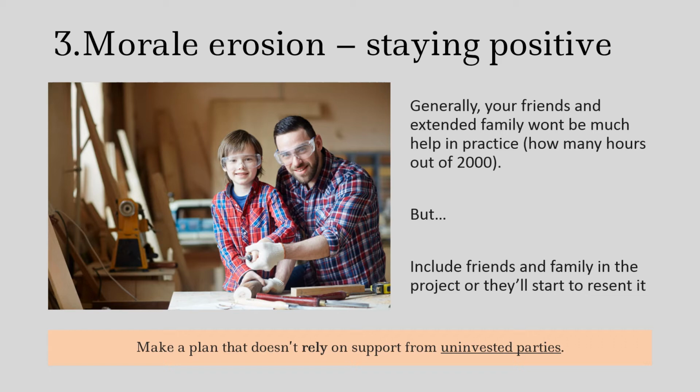Now, if you've got a husband or wife or partner or business partner or best friend who you're doing the project with and they're putting money into it as well, those people you can rely on. You have to rely on them because you're making a plan together. I'm talking about uninvested parties, your cousin, your sister who lives 100 miles away. Those are the people that, and it's not their fault. I'm sure they have the best intentions in the world. It just comes down to commitment and number of hours.